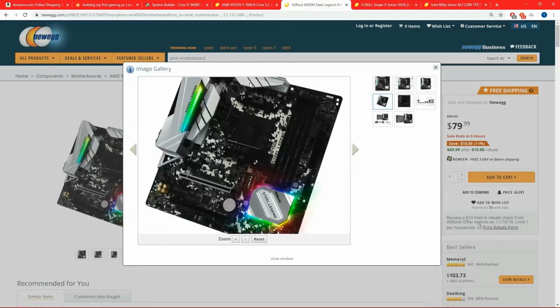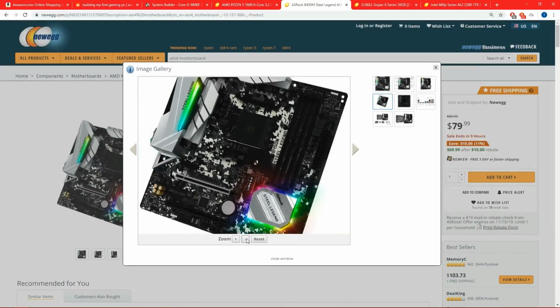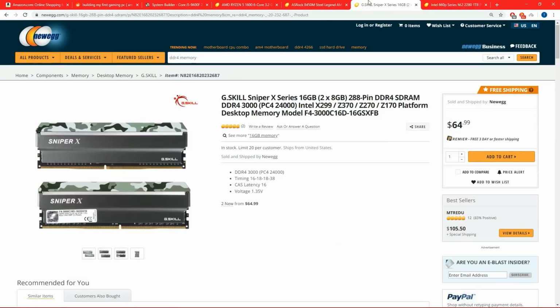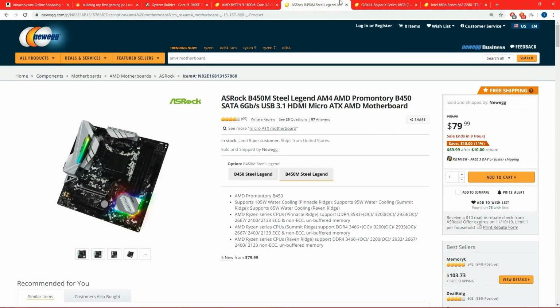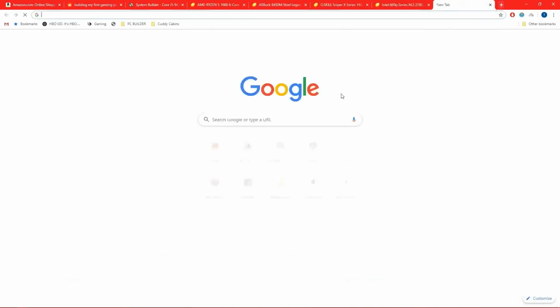M.2. Okay. M.2. So you have to make sure it can fit in there, because every now and then, I mean, almost every motherboard comes with that now, but it's worth checking. All right, so there. Boom, boom, boom, boom. Already have that.